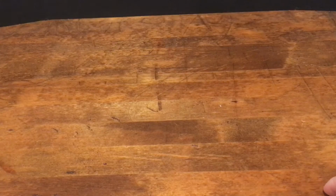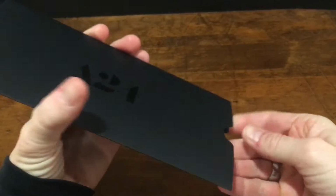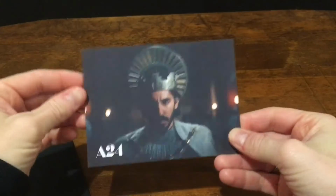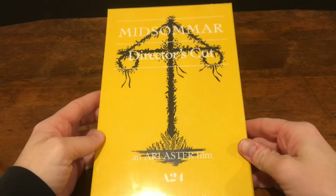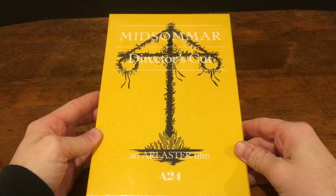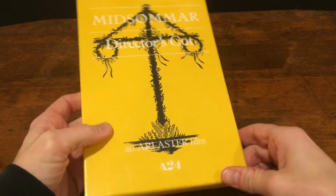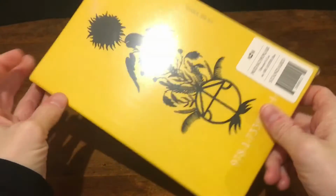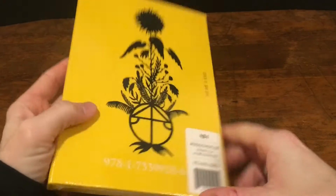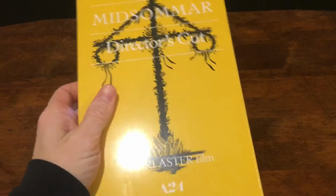Next up, I actually picked up something from A24, and they sent this along with it. Little art card from The Green Knight. And here it is. This is Ari Aster's Midsommar, the director's cut, extended cut of the film. Really nice presentation, and A24, they know how to pack and ship. I will say that too. Just great presentation all around. This has a really nice feel to it. Let's get it opened up.